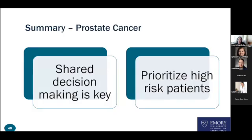All right, so these are the major take-home points about prostate cancer. Shared decision-making is key, and I would really prioritize high-risk patients. I'm also looking forward to newer guidelines and updated infographics, because I think we have made some changes to how we are treating and diagnosing patients in the last few years. And I think we've done more studies on patients of Black ancestry to help make some more concrete guidelines there.